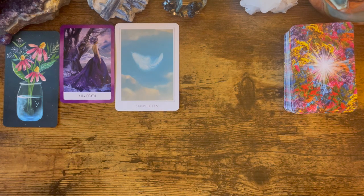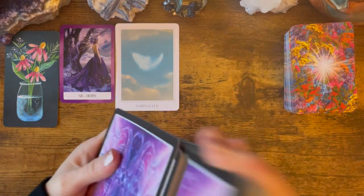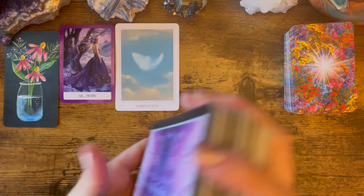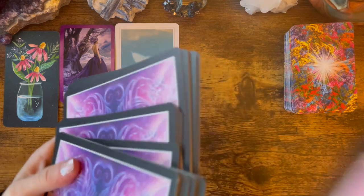Okay. Which one? I'm going to use my little... Here, we've got so many cards. Okay, we're going to go with this deck. This deck. Beyond Lemuria deck. What are the guides helping you to release this year for pile number 1?